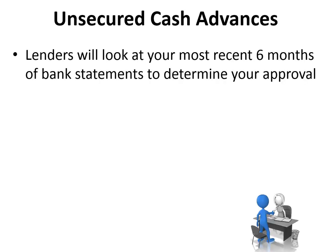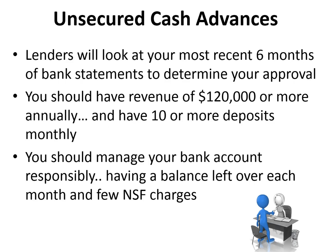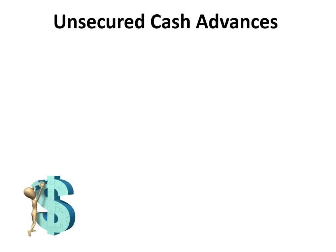So lenders will look at your most recent 6 months of bank statements to determine your approval. You should have revenue of $120,000 a year, that's about 10 grand a month or more, and have 10 or more deposits monthly to be able to get approved. So they're not looking for a realtor who has 1 or 2 deposits a month. They're looking for somebody that has a lot of little deposits a month for this program. And they want to see you manage your bank account responsibly, that you have some money left over at the end of each month, that you don't have a bunch of NSF charges.